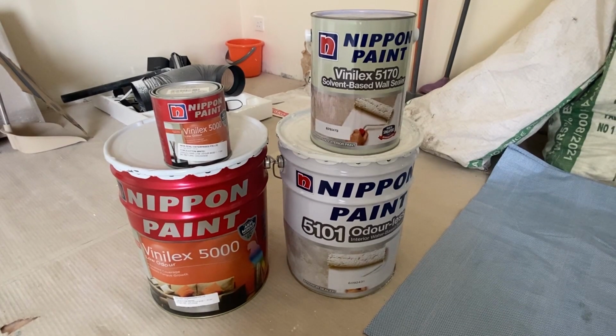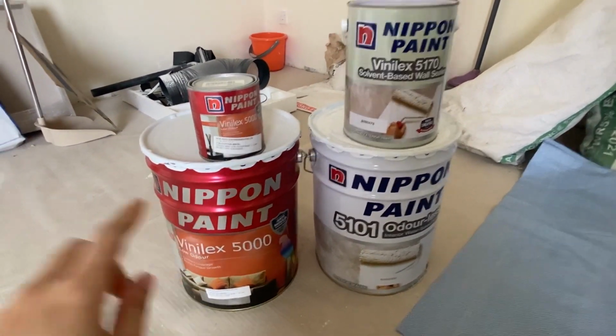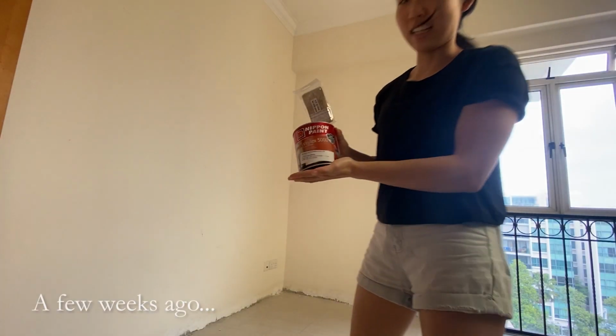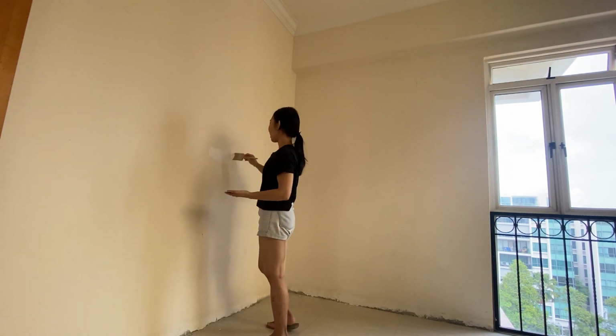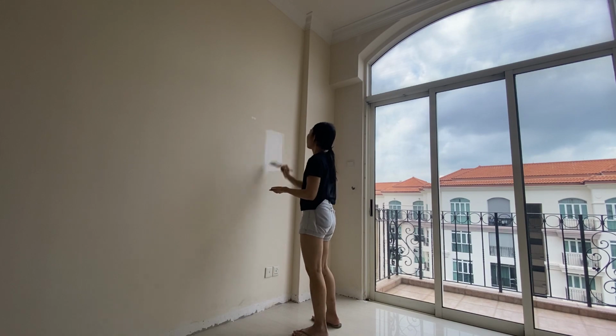Okay, so these are the paint supplies that we got. This is the paint color. We got cotton white, and initially we got a sample to test it lah, because we wanted to see it in comparison to the existing color on the wall, so that it's not too white, because there's surprisingly a lot of shades of white that you can choose from. So we got one that was white-ish but not really pure white, so we tested a sample first and then we went back to get a 20-liter can of paint.